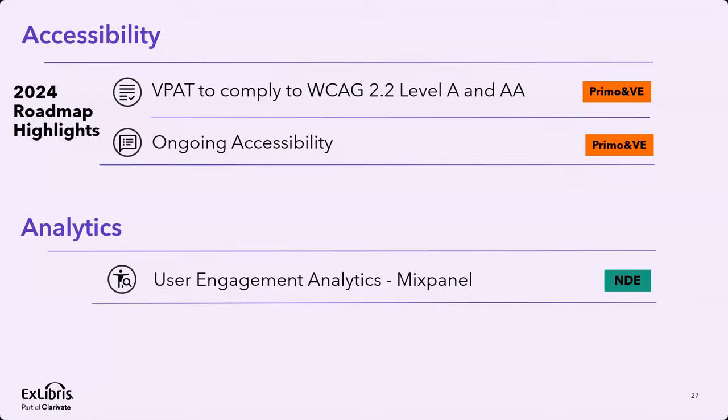Now we are moving on to the exciting news in the analytics area. As Israel mentioned, we are going to have a new user engagement analytics section feature implemented as part of the NDE. In the new UI of the NDE, the new analytics, the Mixpanel, will replace the existing OBI capabilities. However, we wanted to provide you with great insights about your patrons already at this stage on the existing UI and not wait until the NDE release. That's why we created a specific scope of the user engagement analytics, which will be released already on the existing UI. And let's take a look.